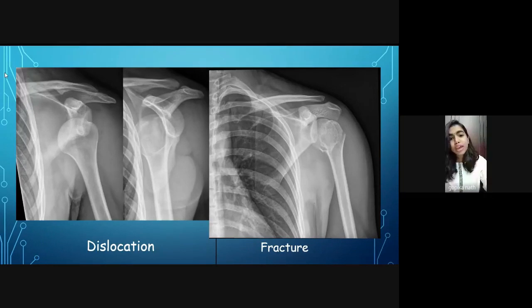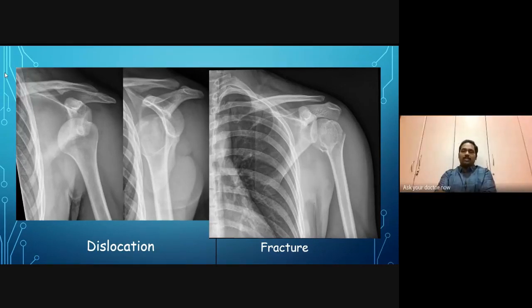So, how to handle it then? Okay, so how do you clinically make out that a patient has a dislocation? Let's take the example of the shoulder again, because that's what you're going to commonly encounter in your ER or even in your OPDs.